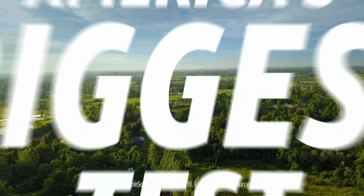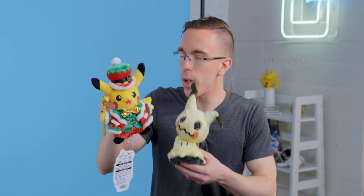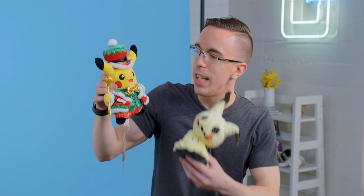That brings us to 5GE. Now this is short for 5G evolution, and it is what AT&T is calling 5G. Although spoiler alert, it's not 5G. So to give you a better idea of what 5GE is, we have a little bit of an example. So this is Pikachu, and for this reference, we'll call him 5G. As you can see, he's very cheery, he's very happy, all good, right?